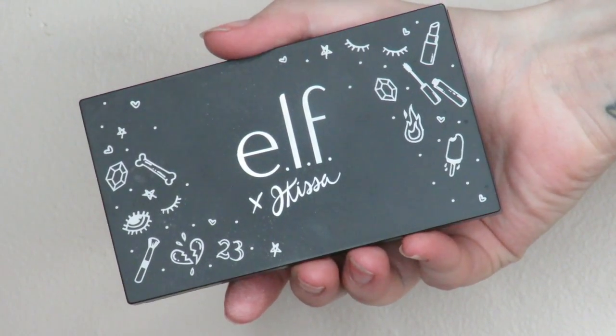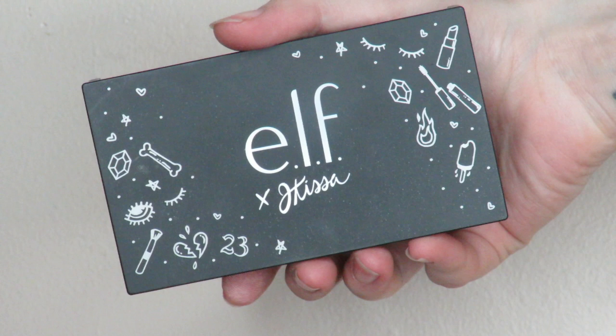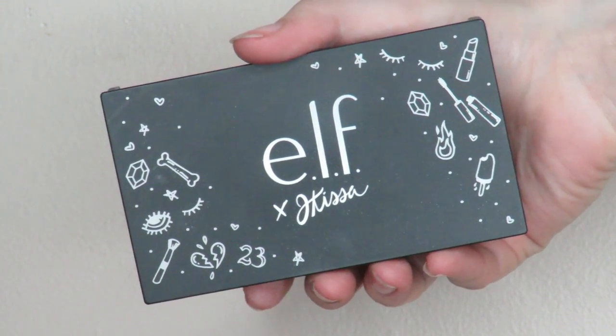On the front of it, it does just show a bunch of little characters. It's like eyelashes and lipsticks and popsicles, a diamond, and a makeup brush, broken heart, and of course it says 23, as you guys will see. It's kind of a theme on JKISSA's everything. And it just says E.L.F. and JKISSA, and where it says JKISSA is actually written in her handwriting.